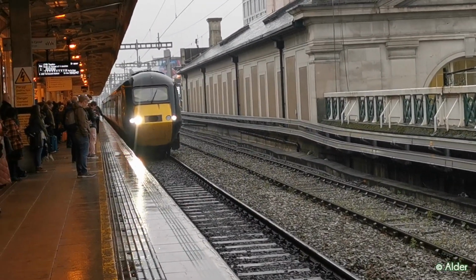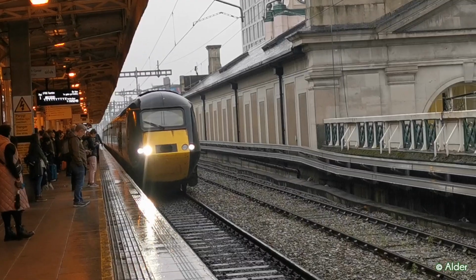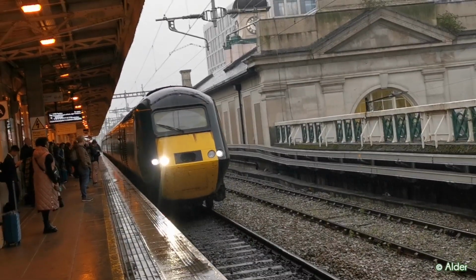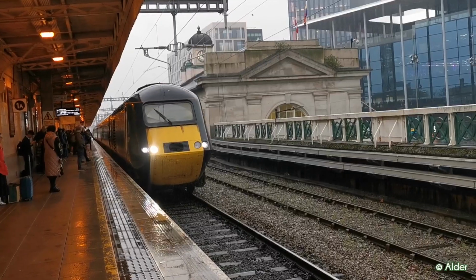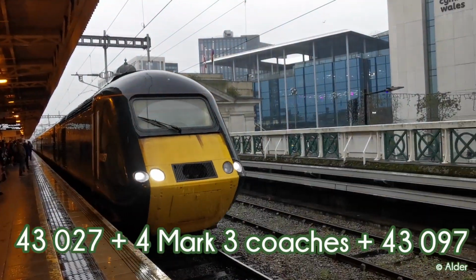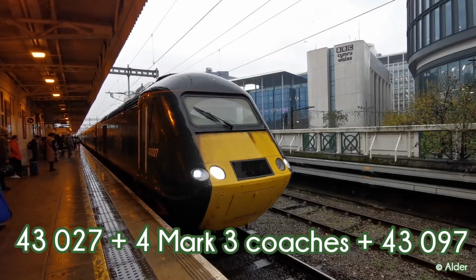And here is our train, now arriving on platform 1, the HST configuration. Our front unit being 43027 and the rear unit being 43097.